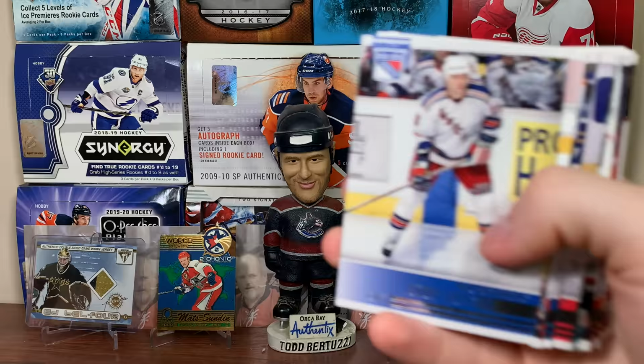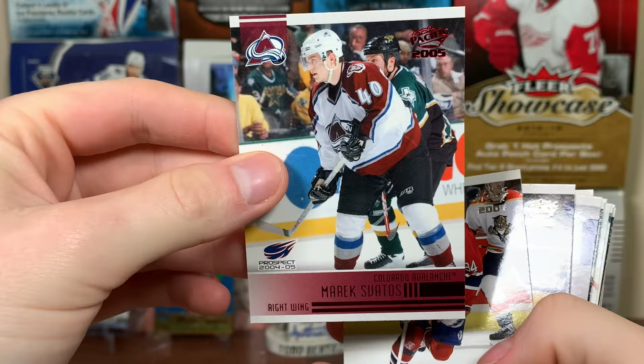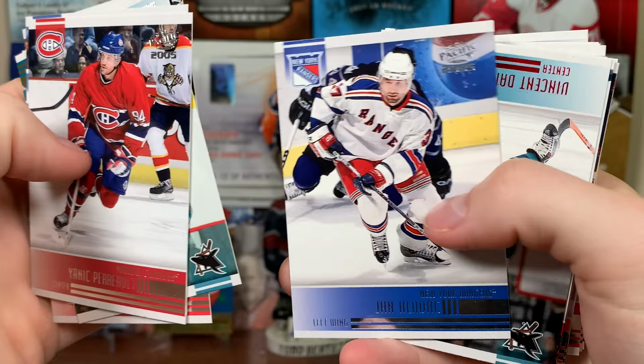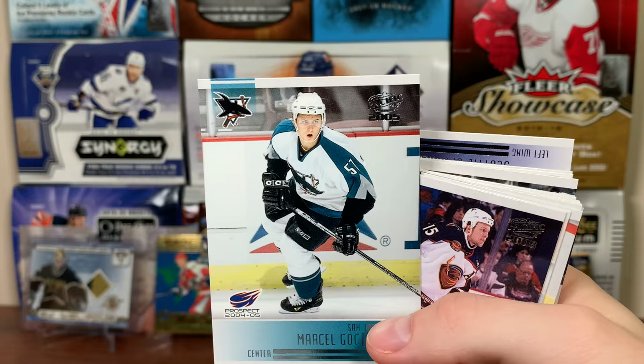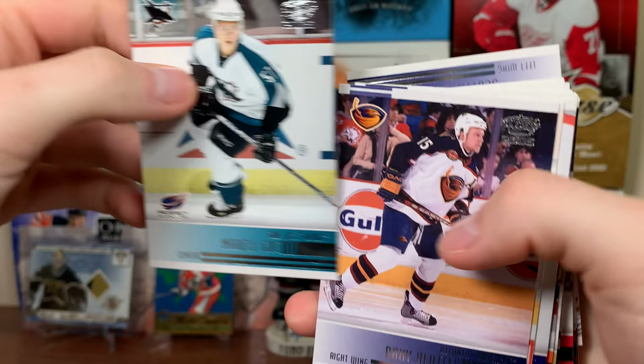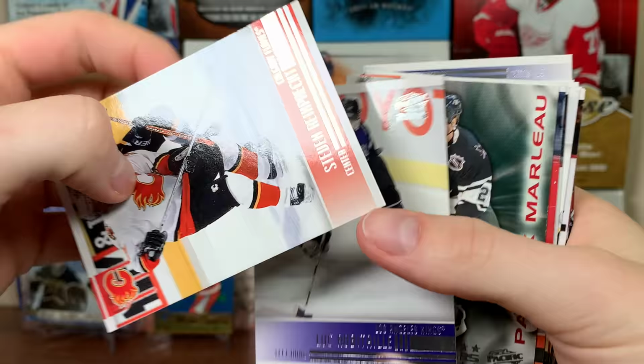All right, final little stack here for Pacific 04-05, the end of Pacific here. Marek Svatos, rest in peace to Marek Svatos there. Prospect card, Yannick Perreault. Okay, Mark Pelletier. There's a Vinny Prospal, red. There's an Alexei Kovalev, All-Star, that's a cool card. Jeff Halpern. There's a Marcel Goc, that's an actual rookie there. His rookies were in 04-05. And hey, there he is, Heatley. Nice, there we go, got a Heatley base. There you go, and out. Patrick Marleau, Pacific All-Stars, that's cool. There's that.